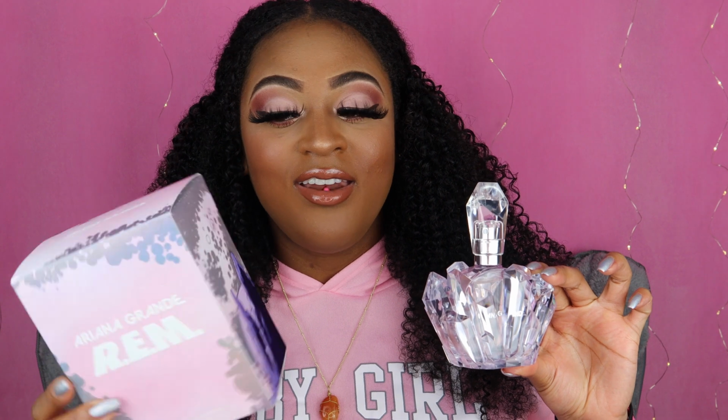So absolutely, I recommend it. I love it. I have it, and I think it's so pretty. So I highly, highly, highly recommend. If you're an Ariana Grande fan and you need a new perfume, check this one out.